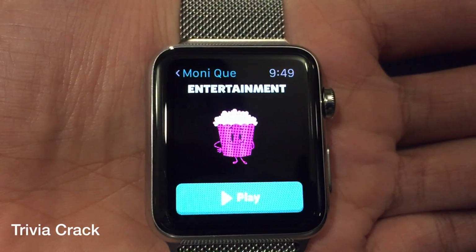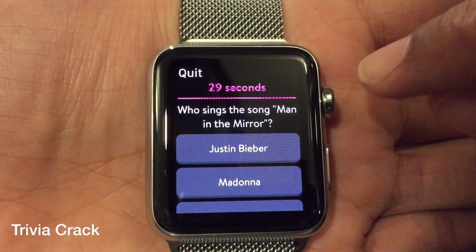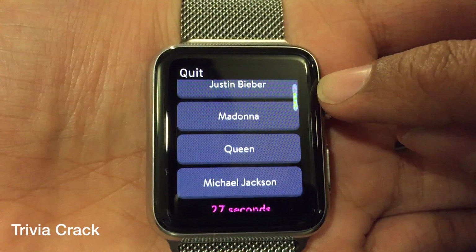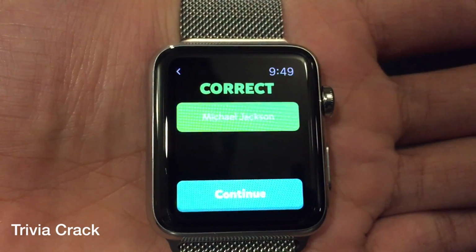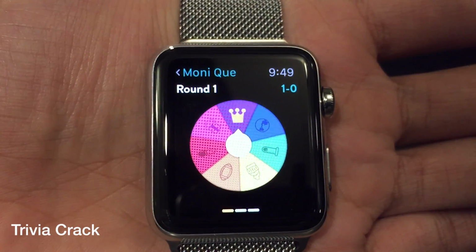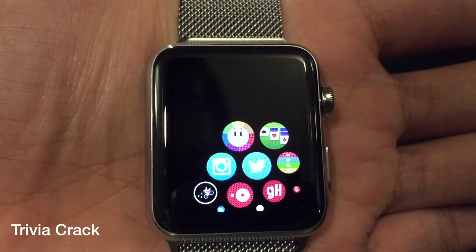It looks like it's a functioning third-party app on the Apple Watch, which is very rare in watchOS 1. I'm sure we'll see more apps like this in watchOS 2, but for now this is a great preview of what's to come with great games being put on the Apple Watch.